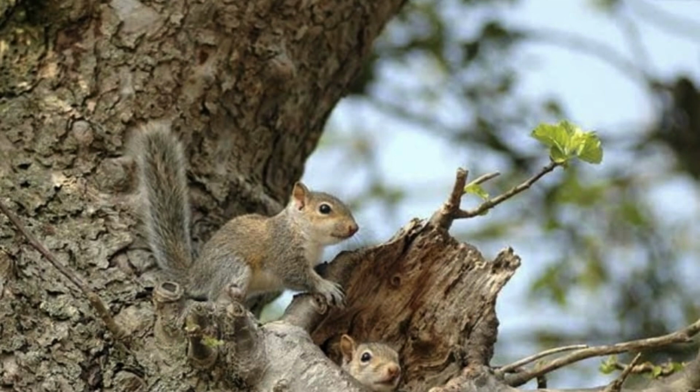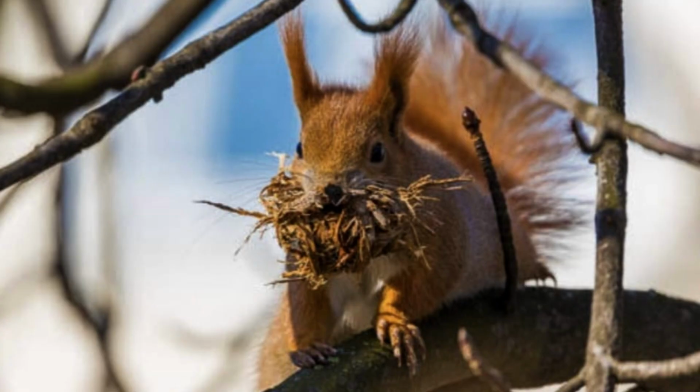Do squirrels move their babies from one nest to another? Yes, squirrels often move their babies from one nest to another. This is usually done if the mother feels threatened by fleas or the nest becomes too infested. The babies will be moved to new nests by their mother at 6 weeks old. Here are some more details on why and how squirrels move their babies.